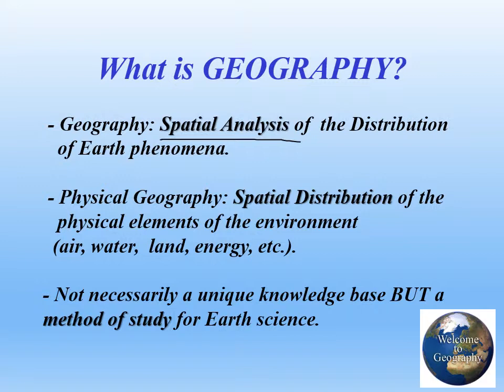So we look at the Earth across its spatial domain, and we don't just look at where things are, we look at why things are where they are. And in this course, we're looking at the physical elements, such as air, water, land, energy, and even life, and how they are distributed across the Earth, why they are like that, and what are all the connections. So we're not just going to learn about where state capitals are or certain countries are. We are actually going to look at the processes behind the physical elements. We're going to look at the atmosphere, the hydrosphere, the lithosphere, the biosphere, and see how they're all connected to create the physical elements of the Earth.